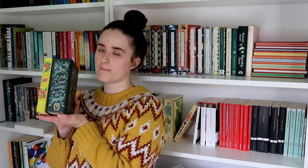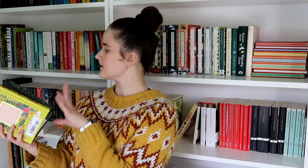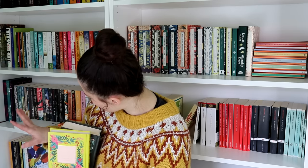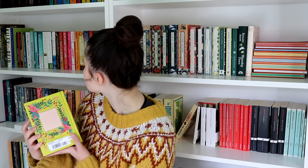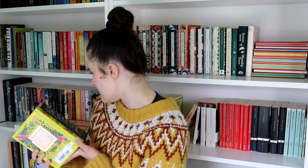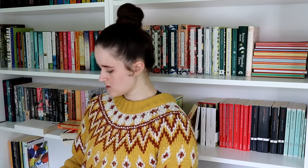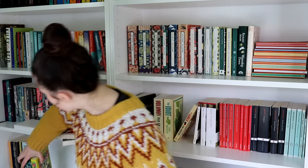I'm thinking I might put these two, Heidi and Little Women, also in that little modern classic selection. I know that they're not modern classics, but those modern classics also comprise some of my favourite classics like The Great Gatsby and The Colour Purple and The Outsiders, so I'm thinking that these can go in there as well and just slot in nicely in that little section.